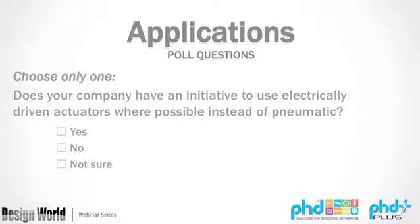Let's see, looks like most of our vote is in, so let's go ahead and share that. So, it does appear that, yes, we do have some initiatives out there where electrically driven actuators are certainly overtaking pneumatics. That's interesting information for us here at PhD. It's something that we consider as we develop products, and I'm sure it's something that you are thinking of as users of automation. So thank you for participating in the poll.